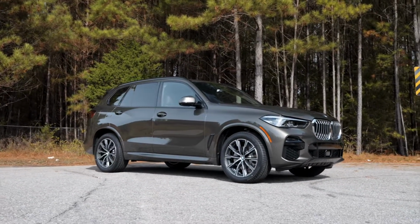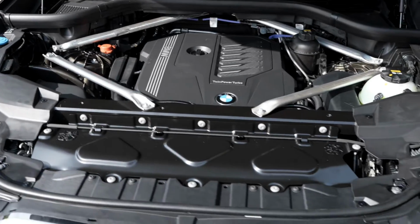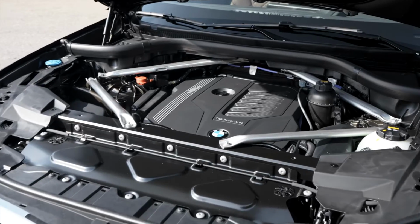Now for the engine in the car, it is a twin scroll turbo inline 6 engine making about 335 horsepower, and it feels very powerful considering the weight of the car. The car also does have a mild hybrid system with a 48-volt battery that also helps to supply the power to all of your electronics in the car and also helps with the start-stop.